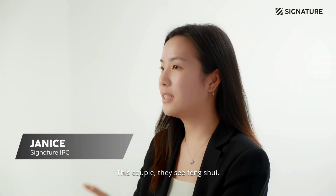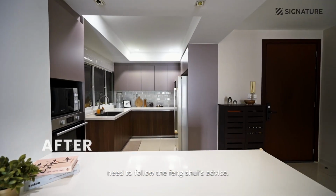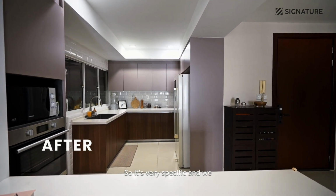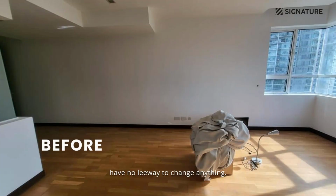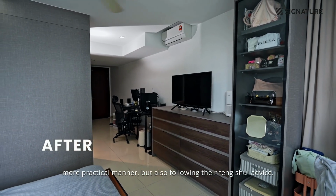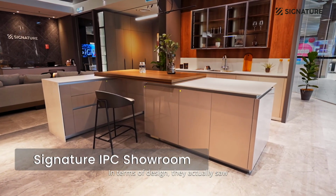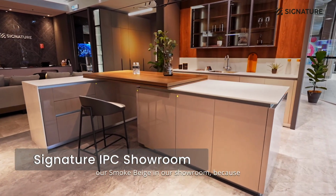This couple, they see Feng Shui. So when we design their house, we need to follow the Feng Shui advice. So it's very specific and we have no leeway to change anything. So it's up to us to design their house in a more practical manner, but also following their Feng Shui advice.